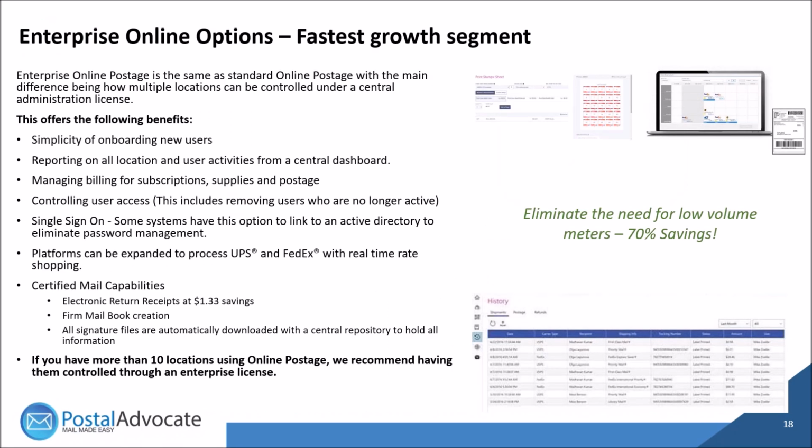What's interesting is that these enterprise online postage options are the fastest growth segment of the mailing industry. And what's unique about it is that there are options today where you can have all the locations across an entire enterprise on one license, and it can be shared, controlled, and distributed postage to have the same experience as you would have with UPS or FedEx, but offering better costs. So enterprise online postage is really the same as standalone online postage, with the difference being it can be controlled with a central administration license, which makes it easier to onboard new users and locations.